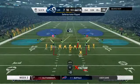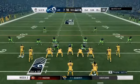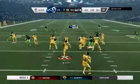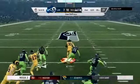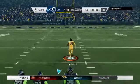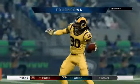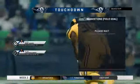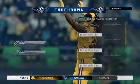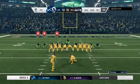Set to begin their next drive, the Rams offense at the line. They've shown precious little here offensively thus far as they try again with a first down now. Todd Gurley, wave goodbye. The 30, 10, touchdown LA. Todd Gurley, an 80-yard touchdown, and the Rams have taken the lead.